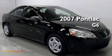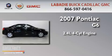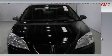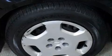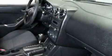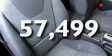This is a 2007 Pontiac G6. It features a 2.4-liter four-cylinder engine and an automatic transmission. Its top features include a power driver's seat, a CD player, a passenger side vanity mirror, a security system, rear curtain airbags, rear seat child-proof door locks, and this vehicle has fewer than 58,000 miles on the odometer.